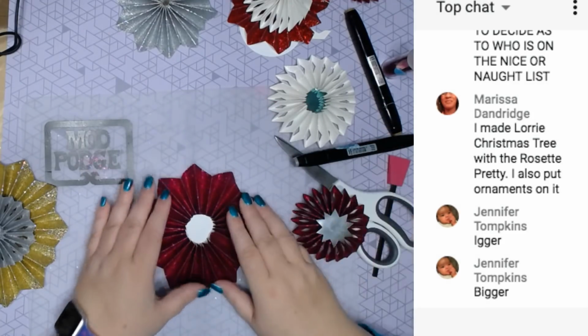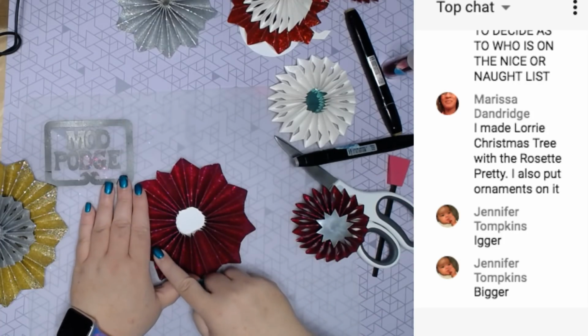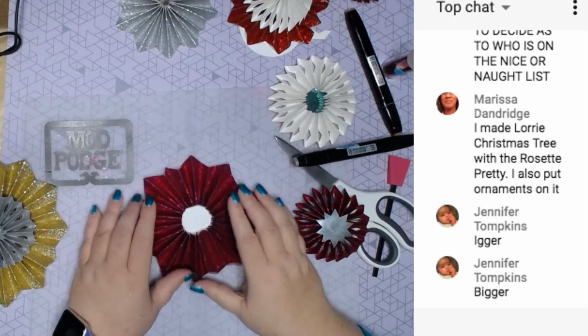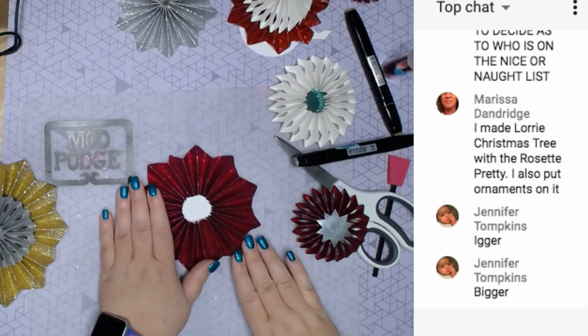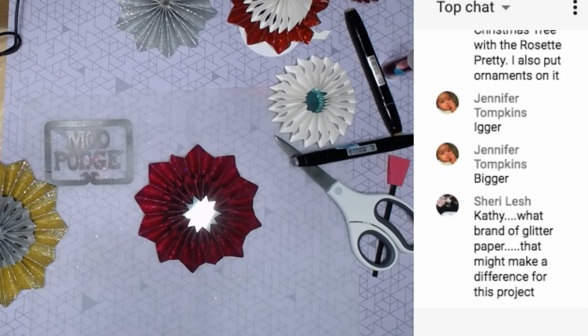Oh, I forgot to tell you, you could do one side red, one side green. I didn't cut it green, but you could do one side gold, one side silver, and then do the opposite on this one and switch it back and forth. That would actually be very pretty. I might have to do that.